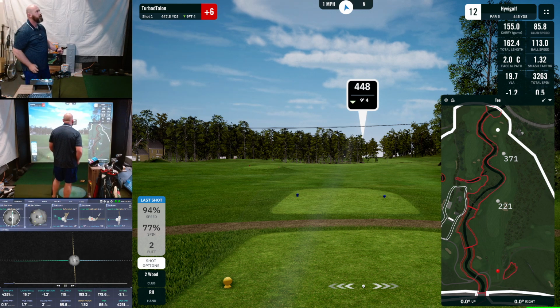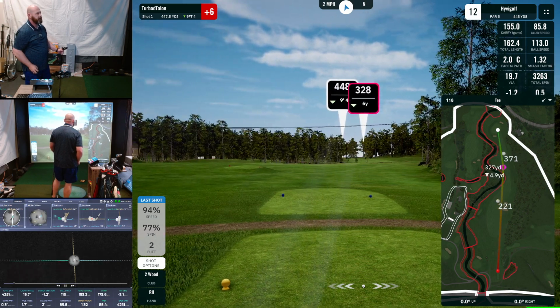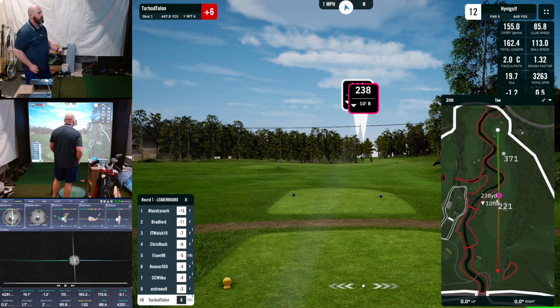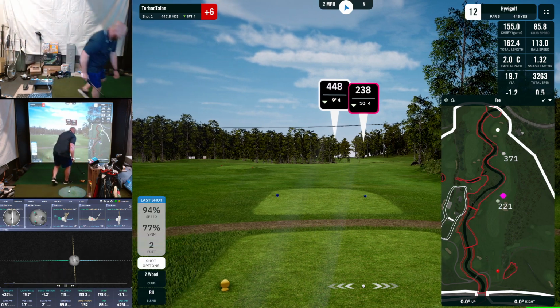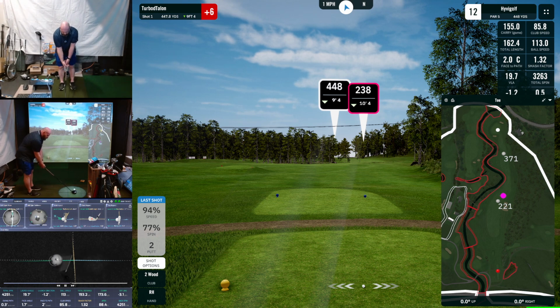.448, just another par 5. You're clearly not making it over to here. I'm sure as hell not. Maybe one of you long bombers.